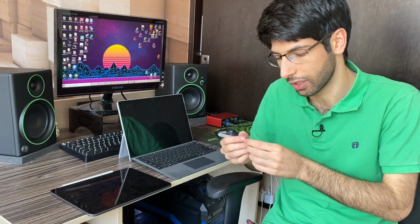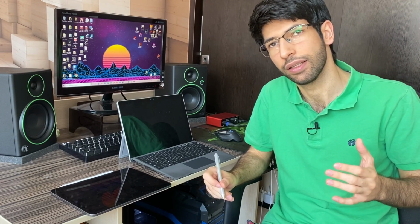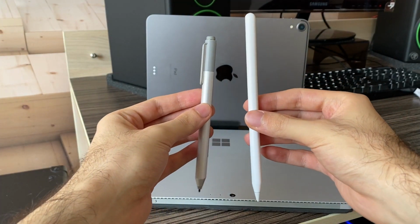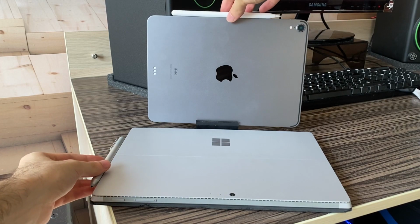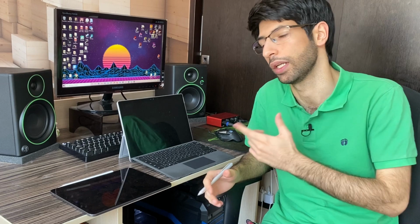Other than that, there are some issues with the pen itself. The pressure sensitivity, I could never find the sweet spot. Sometimes I just wanted to turn it off completely, and it doesn't let you do that. You have to have the pressure sensitivity on. Even if you go to the Surface app and lower the pressure sensitivity curve, I tried to mess around with it, but I still couldn't find the sweet spot to have no pressure sensitivity in OneNote.